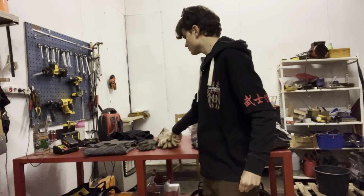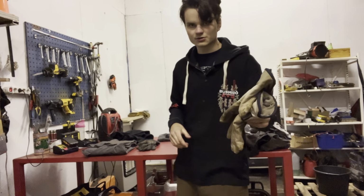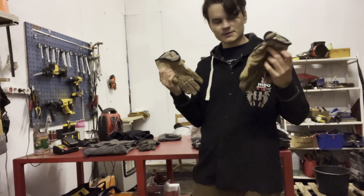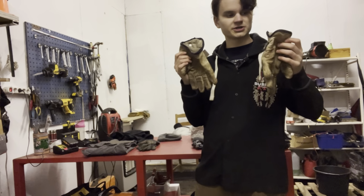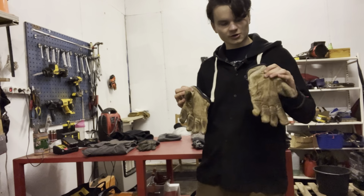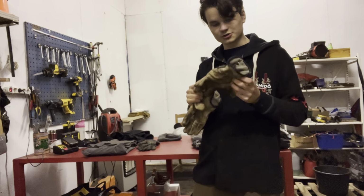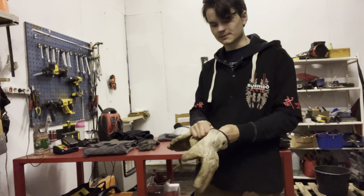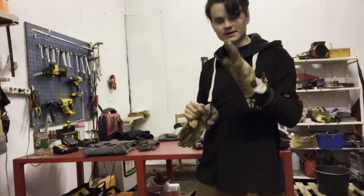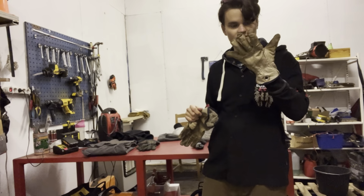Next up will be a good pair of gloves. You don't want frostbite, so having a good pair of gloves is essential. And I chose my leather work gloves because I just know these. I've used them a bunch, and I know their quirks and features, and they're just really, really good gloves. I just like them a lot. And again, I have a lot of experience with these gloves, so that's why I like them so much.